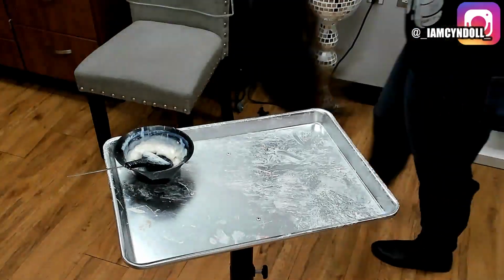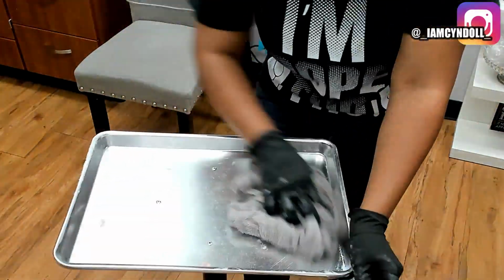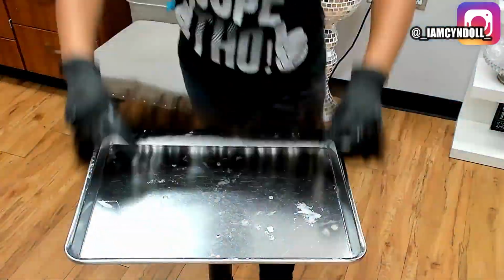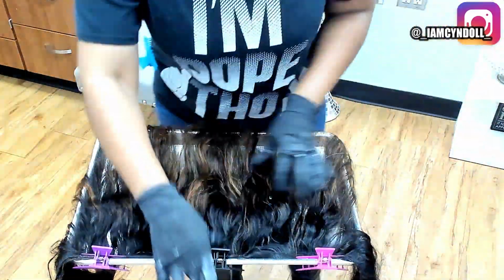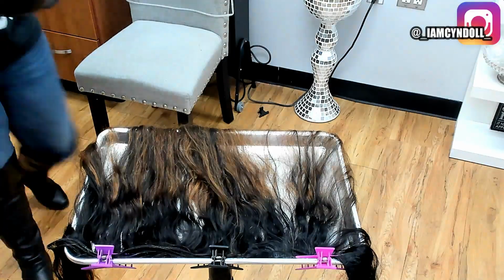Now I am going to go ahead and color the rest of these bundles, but first, of course, you want to wipe the tray off. So now I'm going to go ahead and clip everything off. This is the same bundle that we put the highlights in.